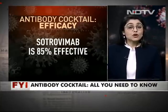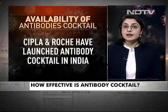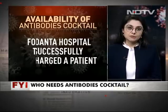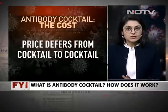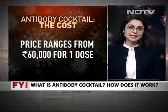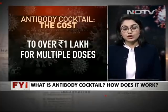And then the question is all about availability. That's the reason why in India people are getting so excited about this therapy. Cipla and Roche have now launched these antibody cocktails in India. The first successful treatment was actually done in Medanta Hospital in Gurugram, and now Fortis Hospital has started the treatments as well. And then the million-dollar question of the cost. Well, the cost also differs from cocktail to cocktail, but it mostly will range between 60,000 to 1 lakh rupees, depending on how many doses you actually get.